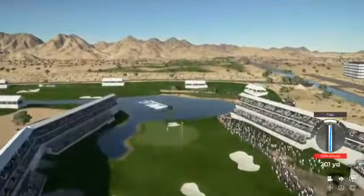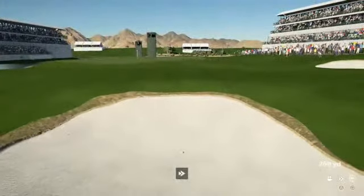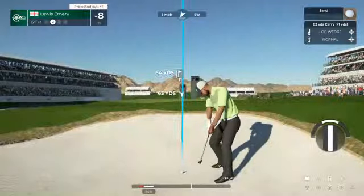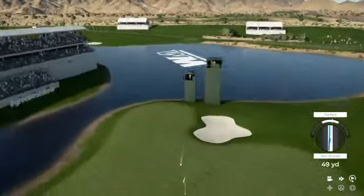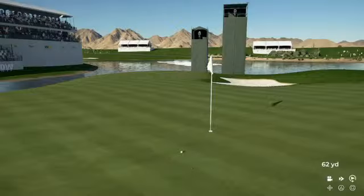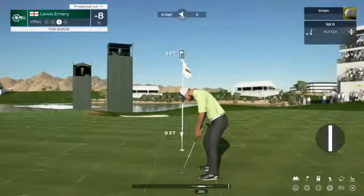Oh no, is that heading towards the bunker? This shot now being played from the fairway bunker. That's on the green, but still a fair way from the hole. Oh, this will be good for the momentum. Let's make this birdie putt.